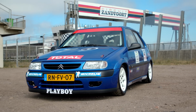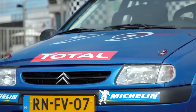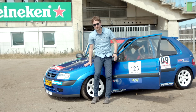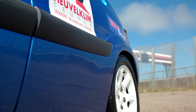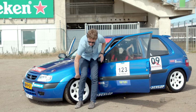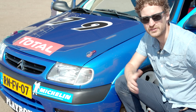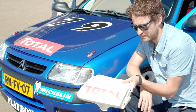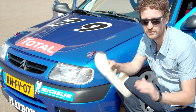We're gonna test this blue Cup Saxo on the Zandvoort Circuit. That's one of the actual circuits that has been used in the late 90s for the Saxo Cup. One of the characteristic features of the Saxo VTS is the body kit with the wide wheel arches. This example is so low that I can hardly stick my hand between the tire and the wheel arch. These headlights are made of glass, and that's not really a welcome thing when you know that they used their cars almost as bumper cars when they were racing. So that's why they replaced them by these. These are lighter and made of fiberglass, and if you crash, there's no glass on the track.